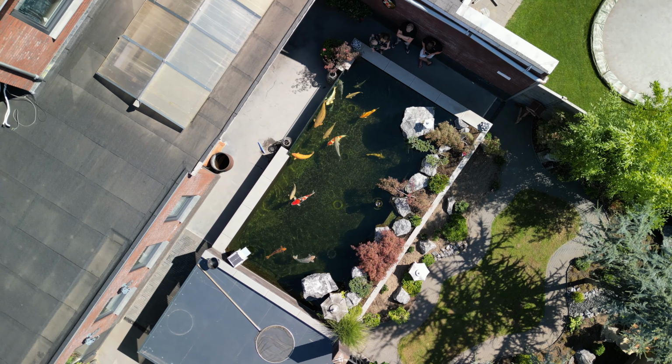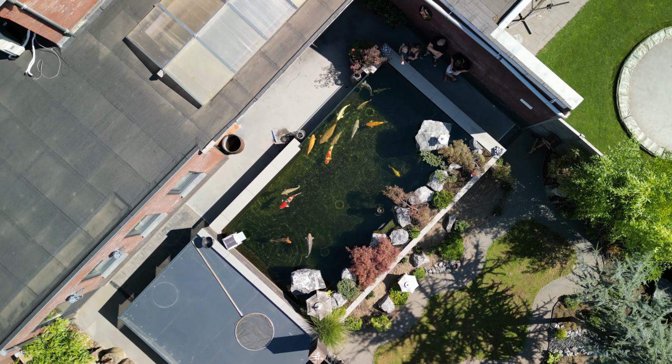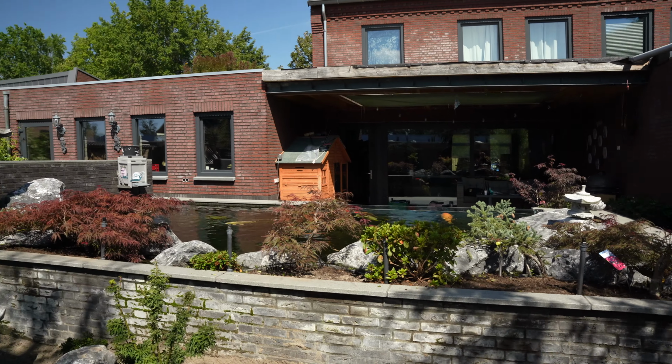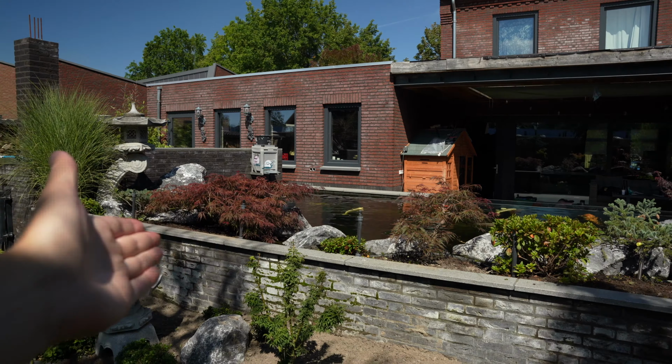Yeah, that's good. So again, guys, a great example. If you have the opportunity to place solar panels, you will save a lot of money on your energy bill. And you can put that money in your stones or buy new koi. Yeah, that's an example.